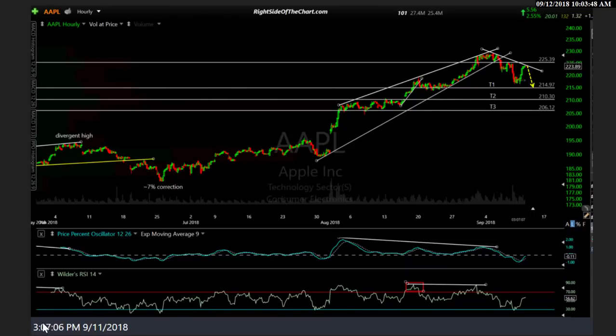Okay, here it is. I put it up about an hour before the close yesterday, highlighting two levels: this downtrend line, a minor downtrend line, as well as minor resistance at about 225.39. My expectation was for a reversal here, that I was viewing this as a counter trend, or at least at this point, simply a counter trend bounce, a strong, big move.